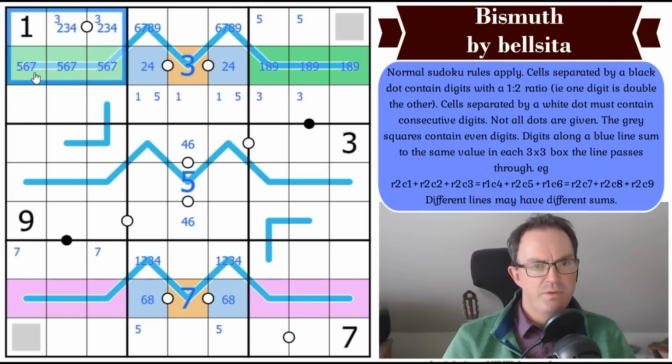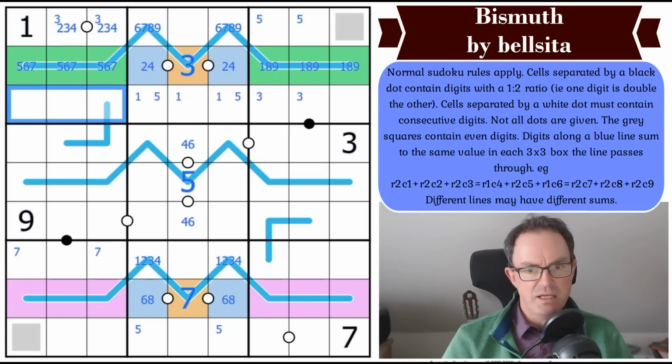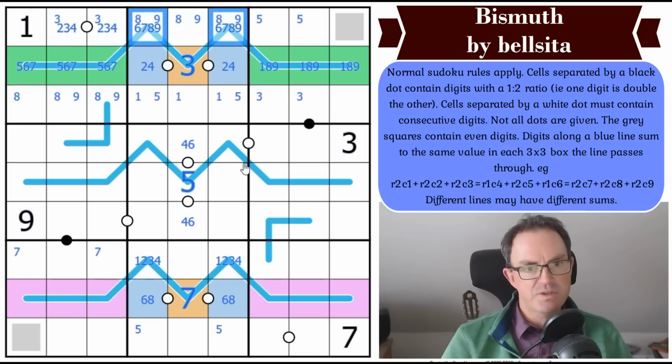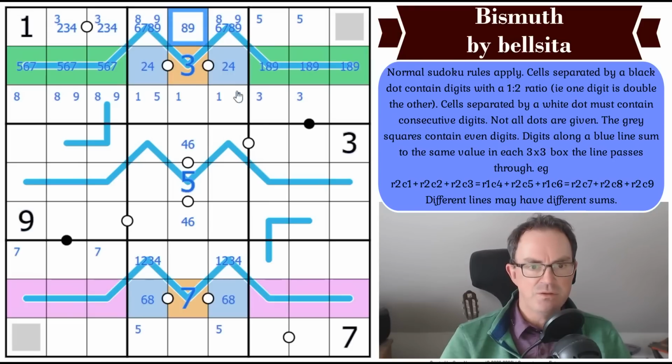So now if we look at this box, you can see 8 and 9 have to find homes in these squares. And then, so in this configuration, we've got to put 8 and 9 up here. But we know that we can't put 8 and 9 in those two squares because they would add up to 17 and they're meant to add up to 15. And that means that little digit is an 8 or a 9. And that's probably important for some reason. But I don't know what that reason is.